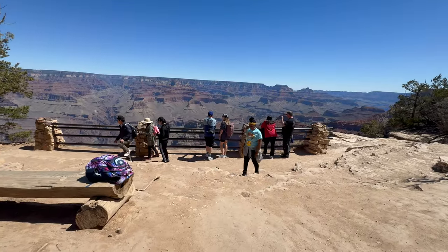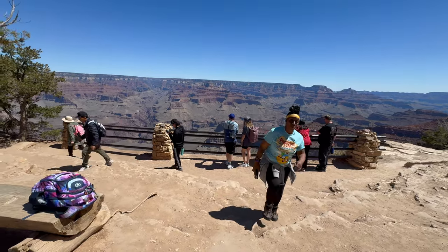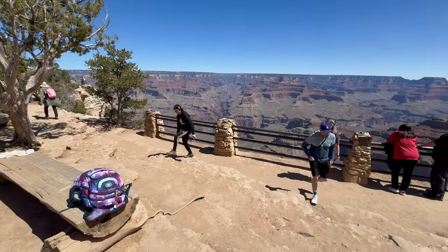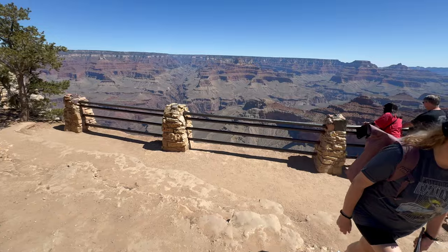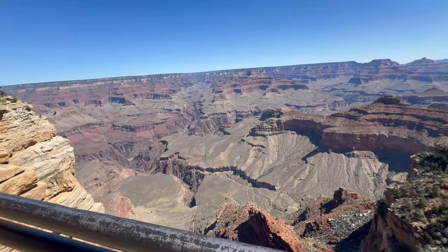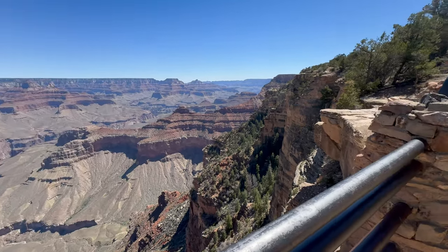Well, we have arrived at the Yavapai, if I'm pronouncing it correctly. Lookout point. And the Geology Museum, we'll get to the museum after we check out this lookout. This is one of the lookout points. Again, sorry, you guys are going to hear this a lot. Amazing. During this adventure. Look at that amazing view.